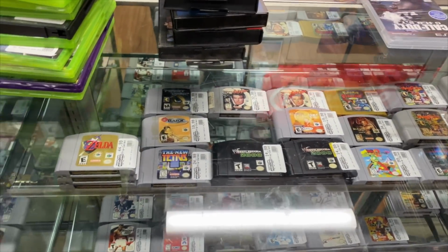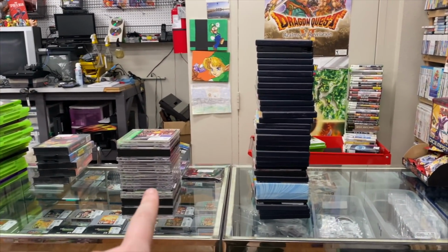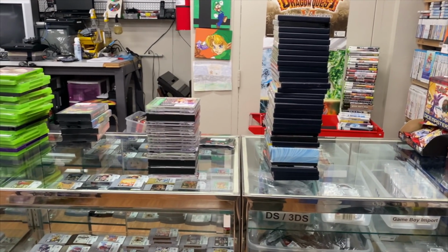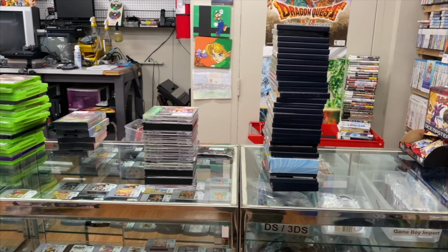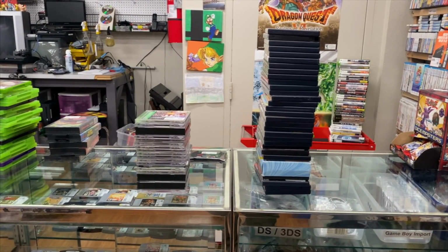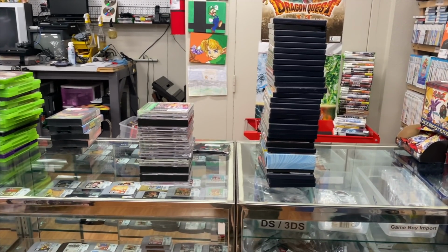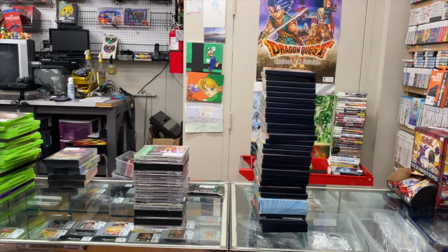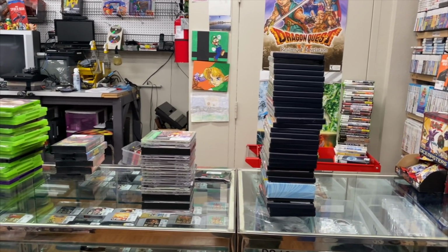And then, lastly, we have these two stacks here, PlayStation 1 and PlayStation 2. I believe that the majority of this stuff came from one person. This was, I think, the last trade-in of the day, and I don't think it was someone's full collection, but it is a decent chunk. There's a lot of really good titles in here. Some of the PlayStation 2 games were from a separate trade, I'm pretty sure, because they were not stacked together when I gathered everything to film.